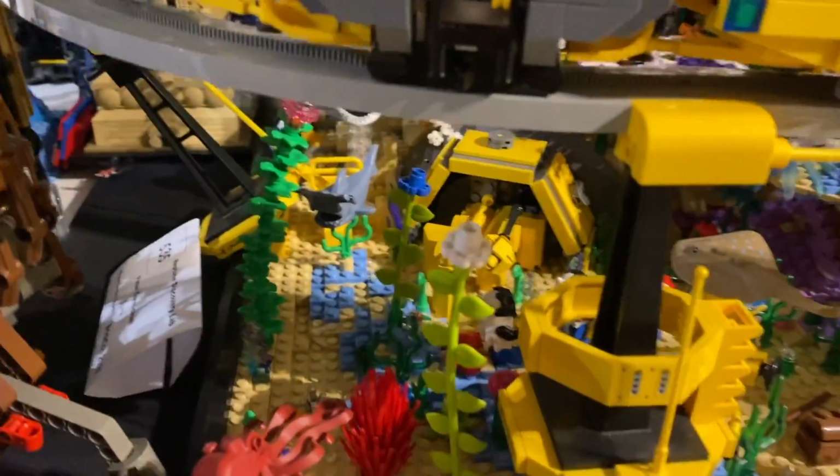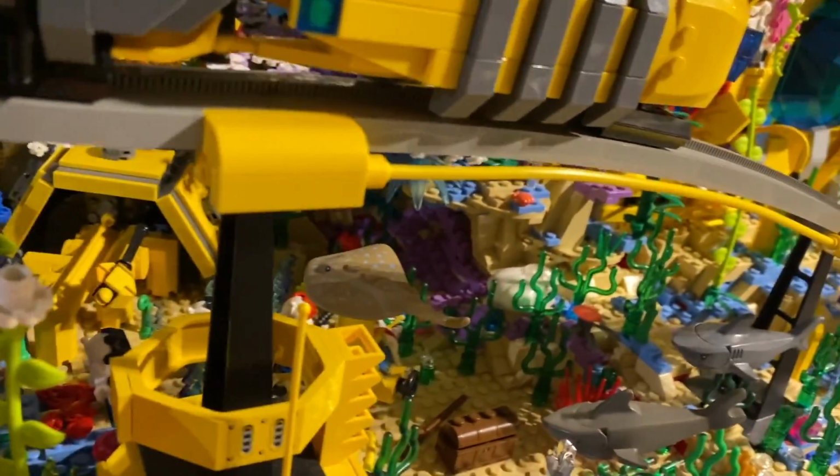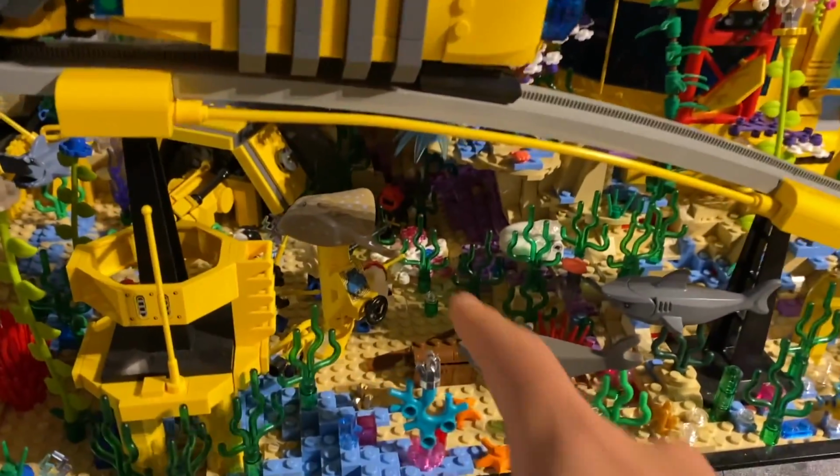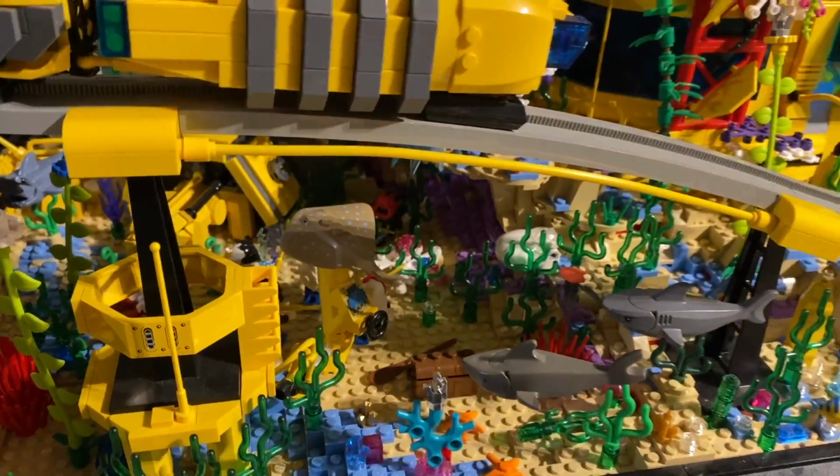And you can also see all sorts of animals scattered throughout this build as well. And I've actually added a ton more of my own animals, like the newest Manta Rays from the deep sea diving sets.